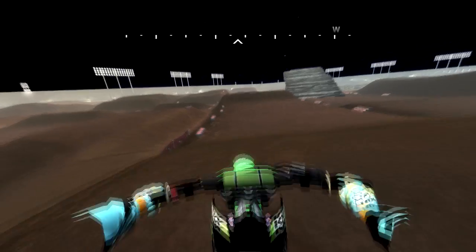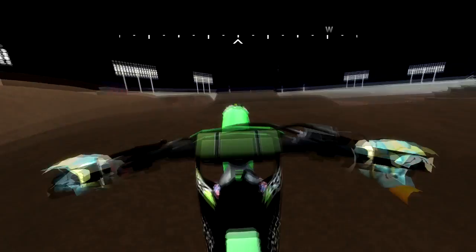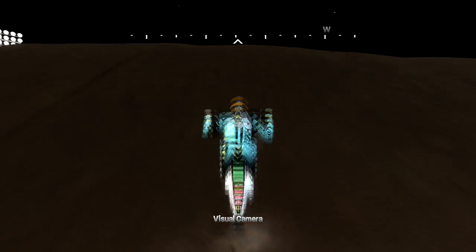I don't know how that guy... I've never seen anybody else make a track that has logs piled up like that in their track before. Other than this, it's the only track I've seen that. This track's done a lot of things I haven't seen in other tracks.